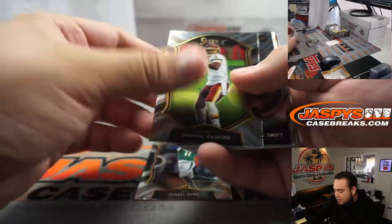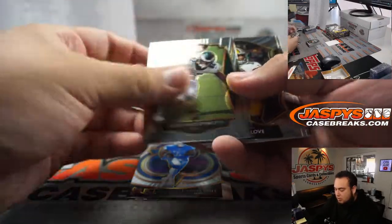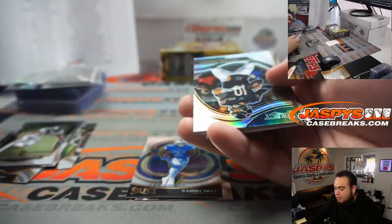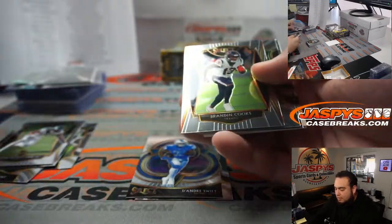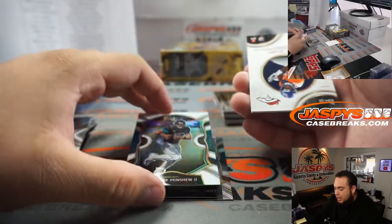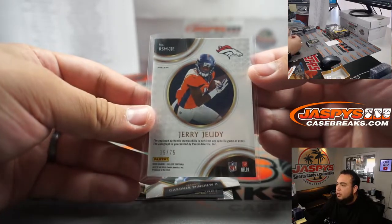Continue on. Denzel Mims. D'Andre Swift. Little Carson Wentz. Eagles. Hightower. Jim Plunkett. Patriots silver. Mitchell Trubisky field level. Gardner Minshew, that looks really nice. And out of 75, Jerry Jeudy, little patch autograph. Denver Broncos.